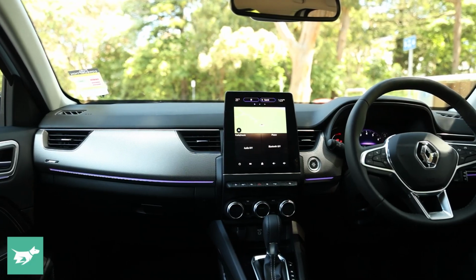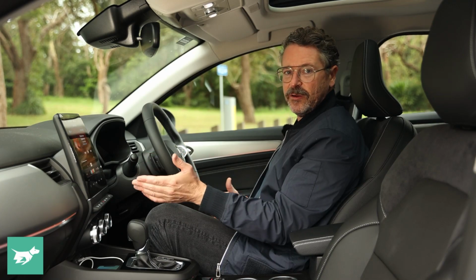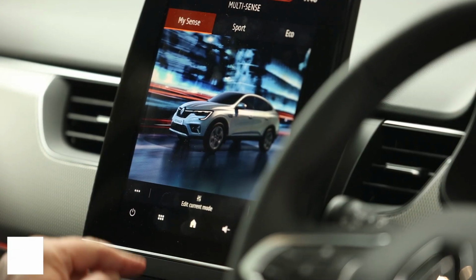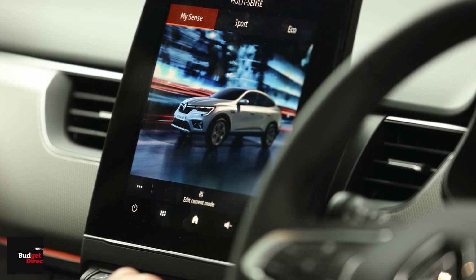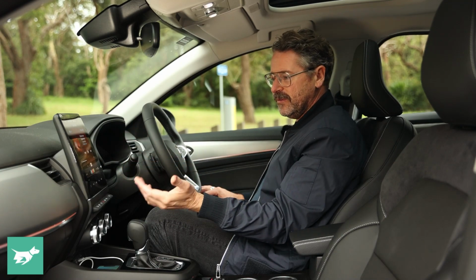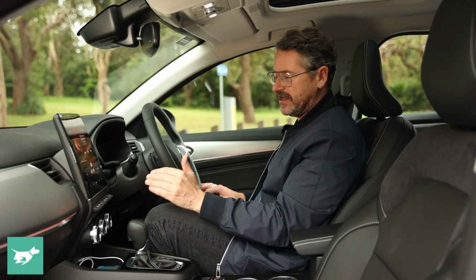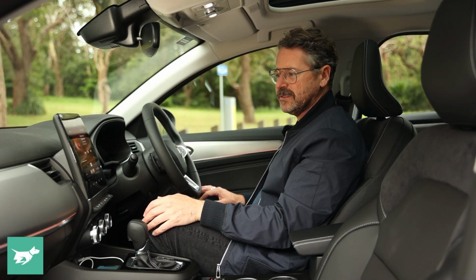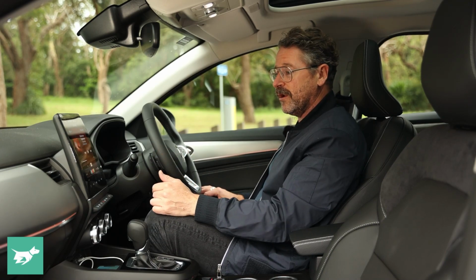Inside the Arkana, the first thing you notice is the star of the show. In this Intens, it's a 9.3-inch portrait touchscreen, which, like the new Captur, sits up and tall in the middle of the dashboard. The Zen below it gets a 7-inch landscape one, but this and the RS line above it get this cool little thing here. And it's easily the slickest thing in this car. It works really well, which is something that no one ever said about Renault's old R-Link one in the past.